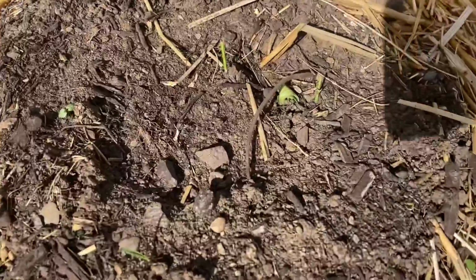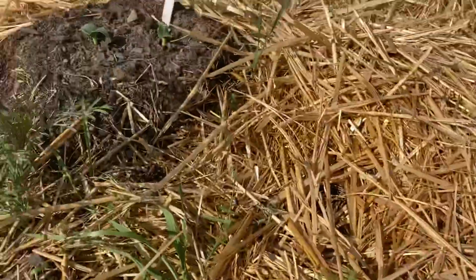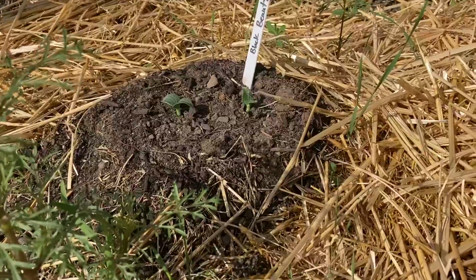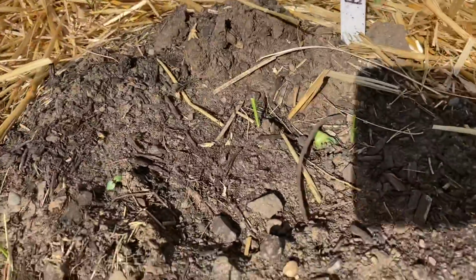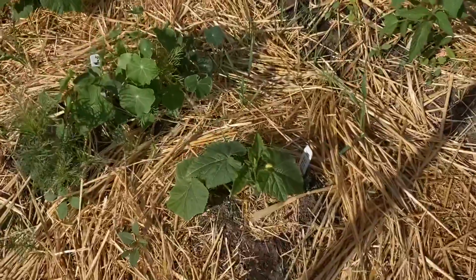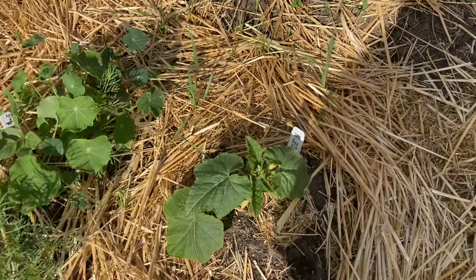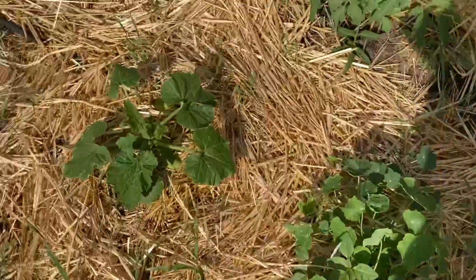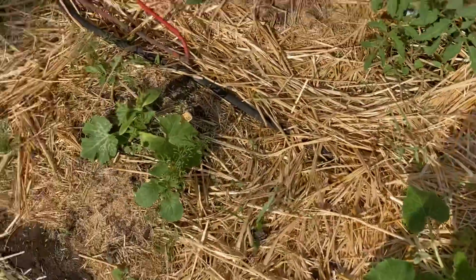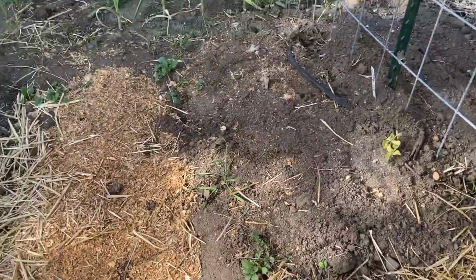Oh, and here we've got a zucchini popping its head out of the ground, and two more in that mound. So these will just be regular Black Beauty zucchini. And then these zucchini over here, this is a saffron, which is a yellow squash, and then that is a Black Beauty, and those are gray zucchinis. They are finally starting to take off as well.